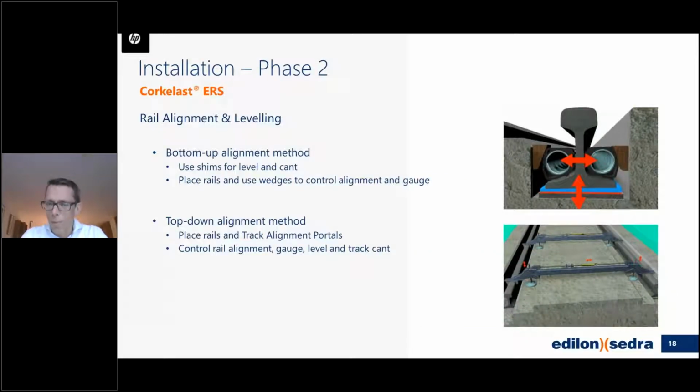After doing the first step, the preparation phase, the second phase is installation of the rail in the channel, followed by the alignment. Basically, there are 2 ways of aligning. The first and most common method is by using shims and wedges. Shims for the vertical alignments, as you can see in the left-hand top picture, and shims and wedges for the horizontal alignment.